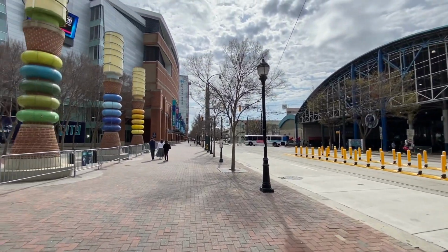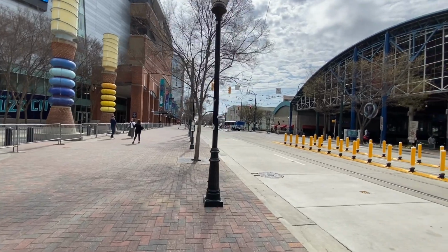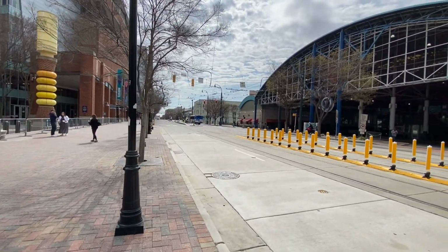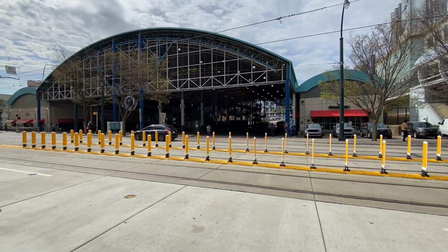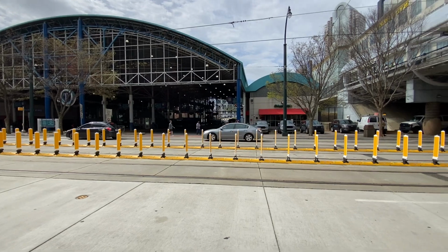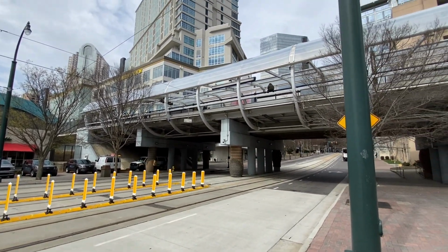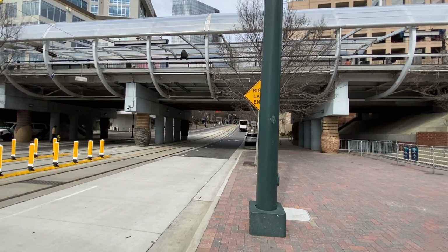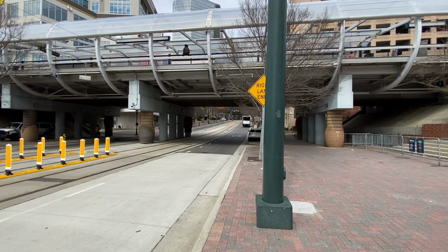We got the Hyatt House on out further. Another place to stay. And yeah, come down here if you want to get some transportation moving around the city. That's where you do that. All right, I think we're gonna go back to the center of town and go down Tryon Street.